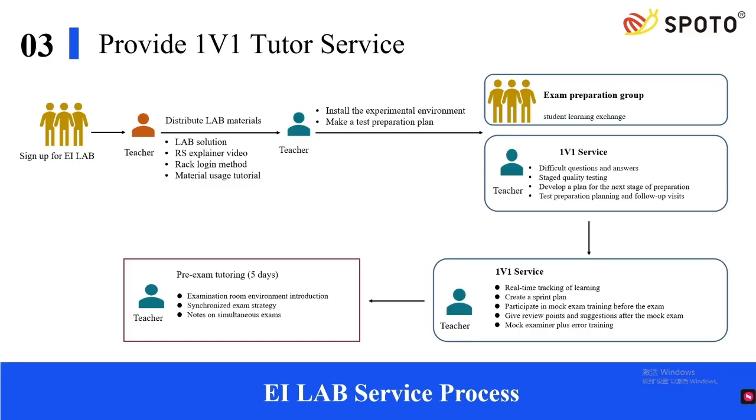Yes, here I would like to briefly introduce our service process and what you can get if you sign up for our CCIE lab training course. First of all, we provide one-to-one service at the VIP level, and distribute EI lab solutions or study materials that are the same as the exam content. We provide rack exercise. The rack includes IOS, initial configuration, etc. If you encounter any problems or difficulties during the practice, our tutors will help you solve them through TeamViewer.